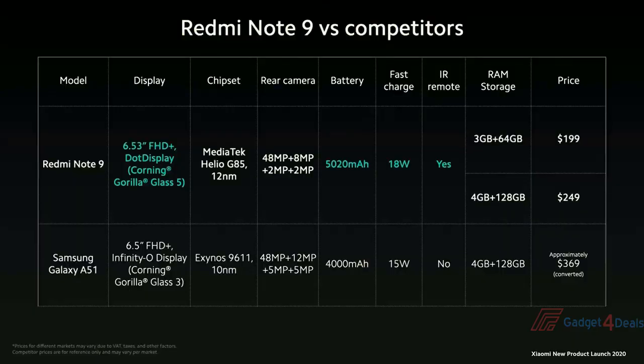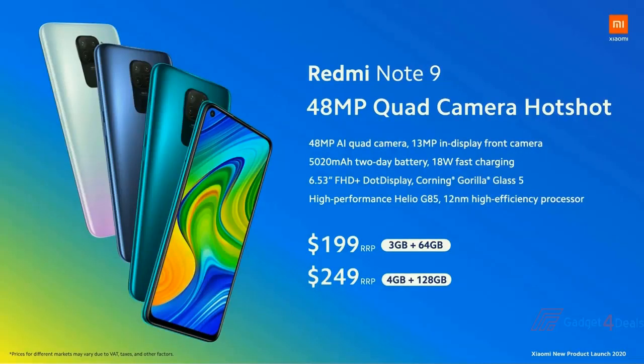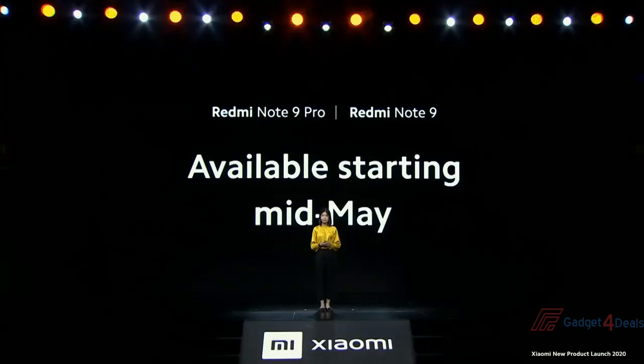So here's the Redmi Note 9 compared to our competitors, once again, adding great value, great specs. Here it is in summary, Redmi Note 9, your 48 quad camera hotshot. So Redmi Note 9 and Redmi Note 9 Pro will be available starting mid-May. So stay tuned.